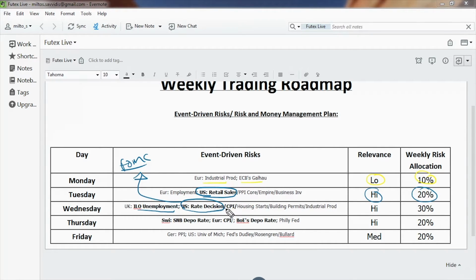We also have the US CPI that day, the housing starts, building permits, and industrial production. Obviously, very high relevance, giving myself a 30% risk allocation for that day. On Thursday, we've got the Swiss National Bank deposit rate decision. We've got the European CPI and the Bank of England rate decision. And then we also have the Philly Fed on Thursday. Overall, high relevance and a 20% risk allocation for that day.